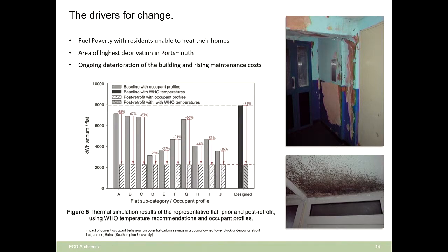It clearly showed that there was a problem. You can see the photographs on the right-hand side showing the mould, the general decay that needed to be addressed.